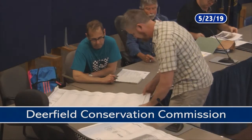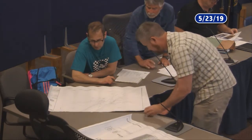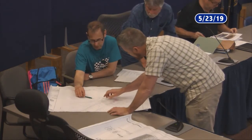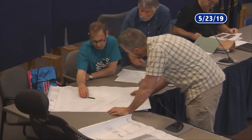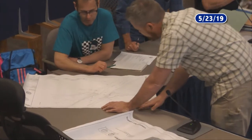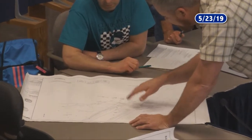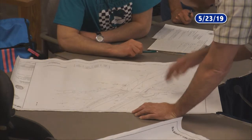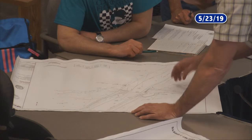This is the existing conditions page. So this is where the Williams Farm is. This is the sugar house area here. And this is where the road is; the pavement has actually collapsed a little bit right here. This is real steep. Well, you can see from the contour that it's pretty much a 90-degree wall.